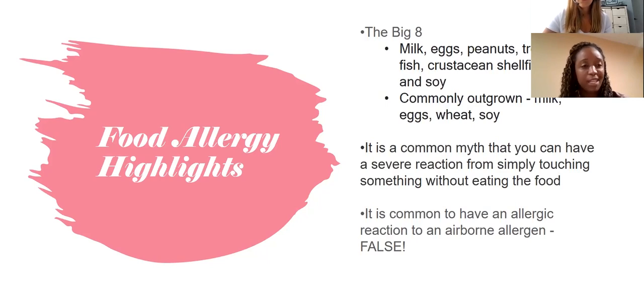Really all of them technically can be outgrown. It just isn't super common, but it's more common for people, specifically children, to outgrow milk, eggs, wheat, and soy. A lot of times this will happen by school age, but it's really different for everyone.